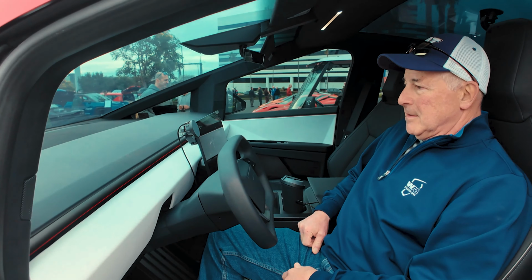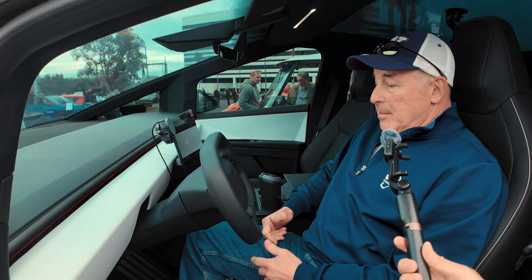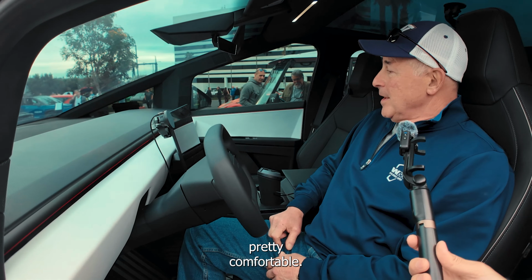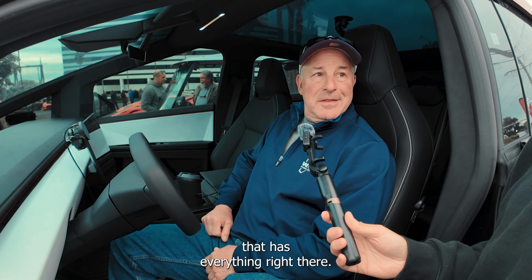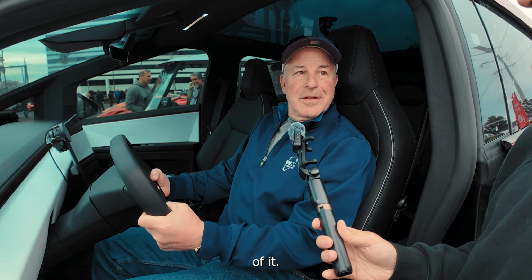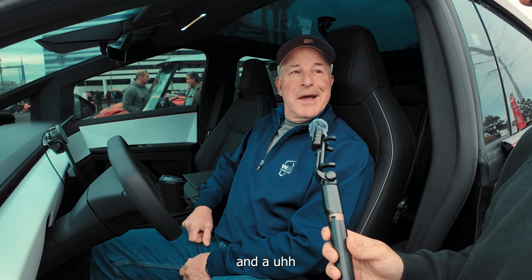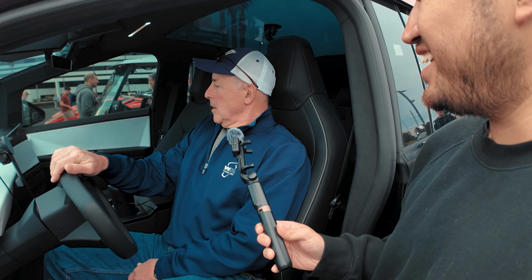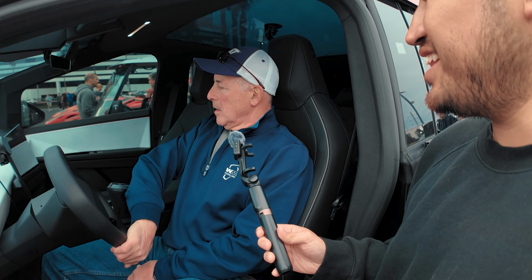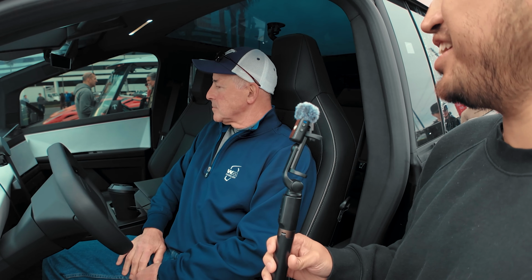So what are your first thoughts jumping into it? My brother-in-law has one. The steering wheel's a little bit different for me, but otherwise it looks and feels pretty comfortable. Typical Tesla, you just got to get used to a central head unit that has everything right there. A yoke, right? This is the yoke version of it. This is actually called a squircle. Oh, squircle, which is what, between a yoke and a... Well, it's a square plus a circle. Now turn the steering wheel all the way to the right. Oh, wow. And then all the way to the left. You can see on the screen the rear wheel is actually turning as you do that.